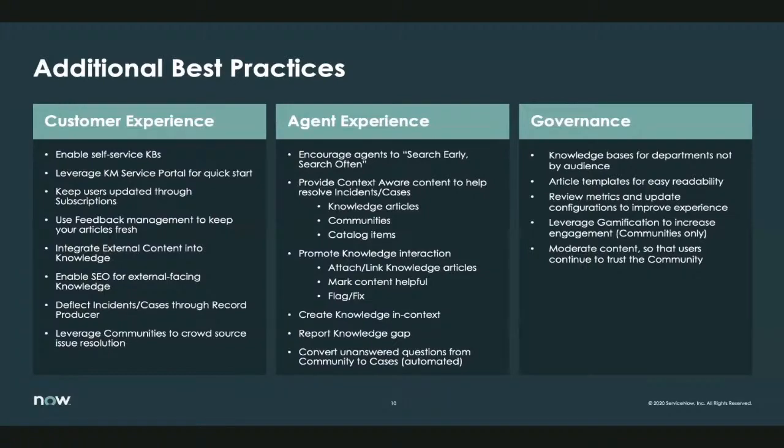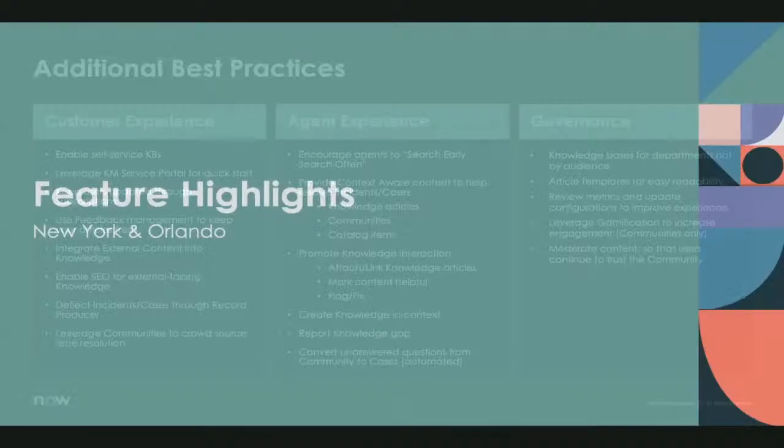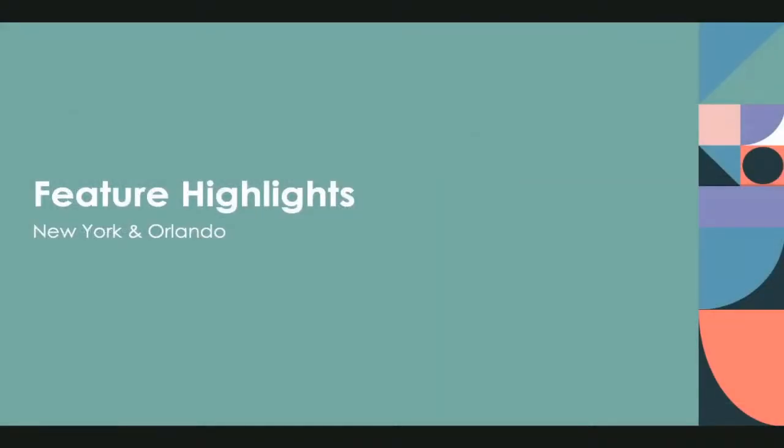Metrics can't say more. You need to track the metrics of usage and governance of content and continuously improve yourself. And the last couple of things are gamification and moderation of communities, where you can leverage communities and encourage users to engage more by providing gamification and points. And then moderation is a way to ensure that the right kind of content is getting promoted and others are not. So with that, I'm going to turn it over to Catherine for going through the feature highlights.